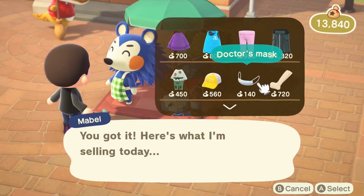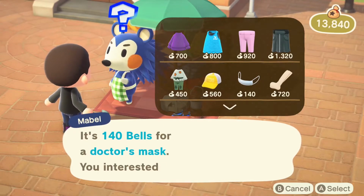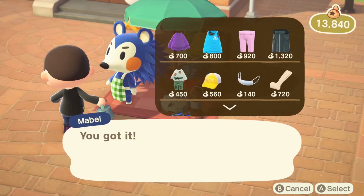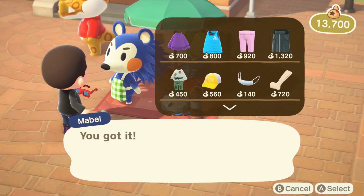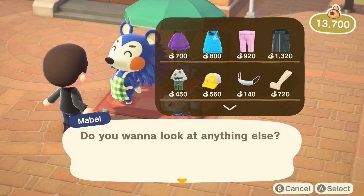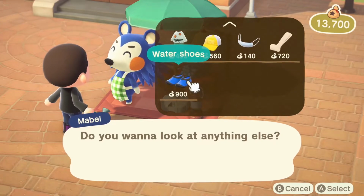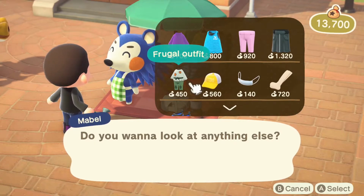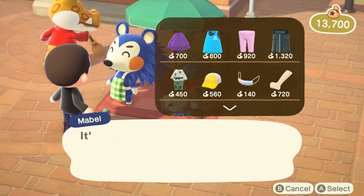Here's what I'm selling. So you may notice I changed back to my Batman costume. I was invited over to my friend's house online. My actual friend in real life. So I wanted to show him my Batman suit, so I put it back on before I went to his island. And then I thought, what perfect way to go with our doctor's mask and this ratty looking frugal outfit. Looks awful. Looks like I just woke up in the gutter.